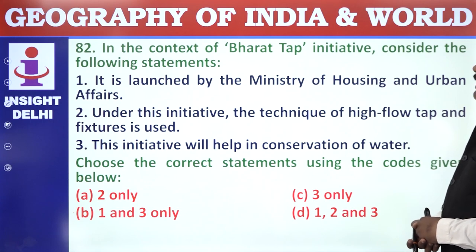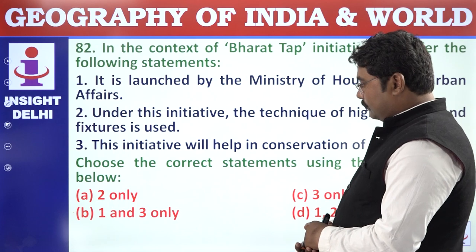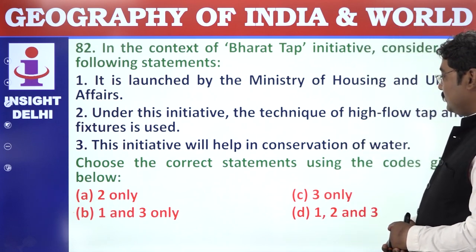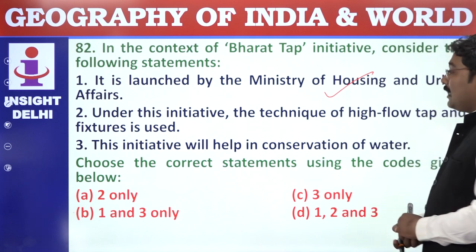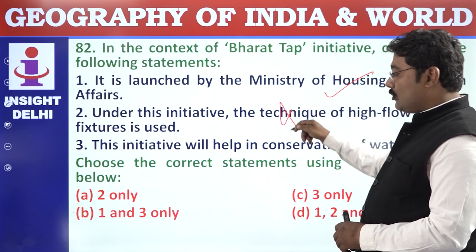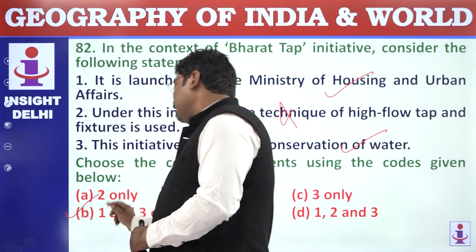Next, in the context of Bharat TAP initiative, consider the following statements. It is launched by the Ministry of Housing and Urban Affairs. It is right. Under this initiative, the technique of high flow tap and fixtures is used. No, it's wrong. This initiative will help in conservation of water. Yes, it's right. Means the answer will be 3.